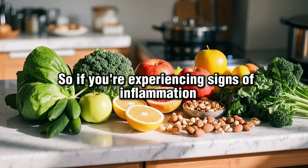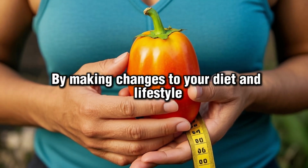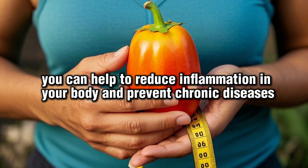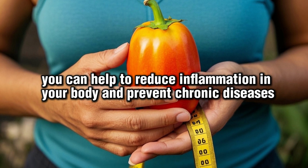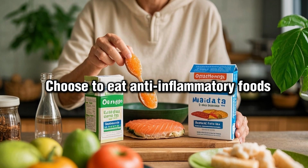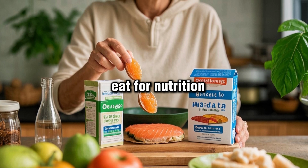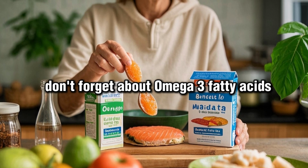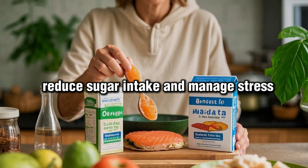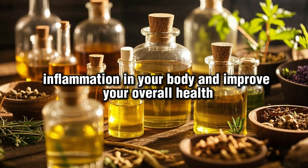So if you're experiencing signs of inflammation, it's important to take action right away. By making changes to your diet and lifestyle, you can help to reduce inflammation in your body and prevent chronic diseases. Remember, food is medicine. Choose to eat anti-inflammatory foods, practice therapeutic nutrition, focus on functional foods, eat for nutrition. Don't forget about omega-3 fatty acids, reduce sugar intake, and manage stress. These are all important steps you can take to reduce inflammation in your body and improve your overall health.